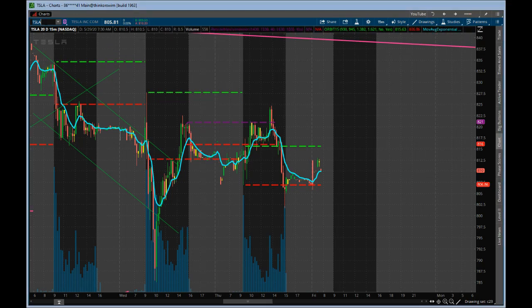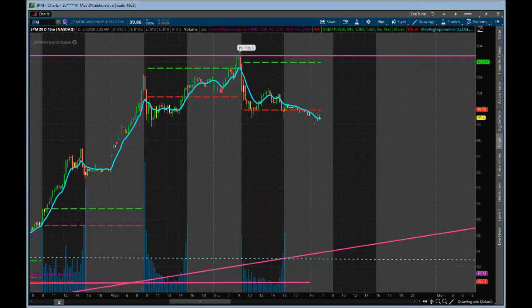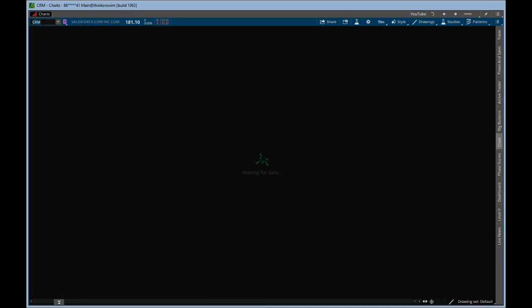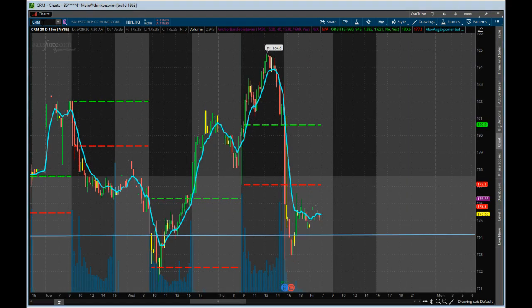Again, keep an eye on the financials today. Ones like J.P. Morgan are down a little bit after pre-market, so that should be an interesting one going into today. There are lots of earnings going into today too. We had CRM yesterday. It's down a little bit at earnings, but still holding the prior day's low, so we might see a reversal on this one.